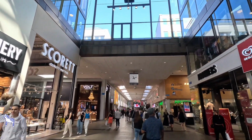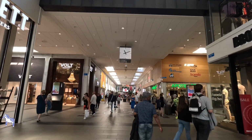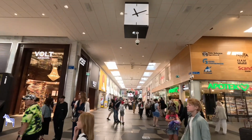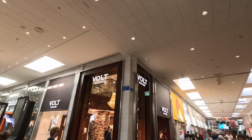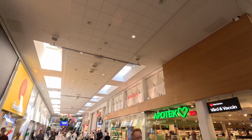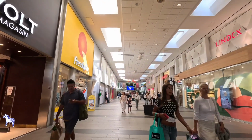As you step inside, you are greeted by a dazzling array of shops and restaurants. The mall is huge. It's got everything from high-end fashion to affordable finds. The atmosphere is buzzing with energy, and I can already feel the shopping urge kicking in. I spot a few familiar brands, but there are also plenty of unique Swedish shops to explore. I'm particularly interested in finding some local fashion pieces. Let's see what we can discover.